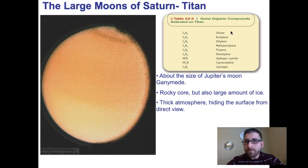And so the thought is that these organic materials could be an indicator that life is possible on Titan. Now, to be clear, we're not talking about life that's like you and I. We're talking about methanogenic life forms, methane-eating bacteria. So methanogens are found here on Earth, and if methanogens can live here, we think maybe they could live on Titan. So that's one of the main things Titan is kind of famous for, is the potential for life.